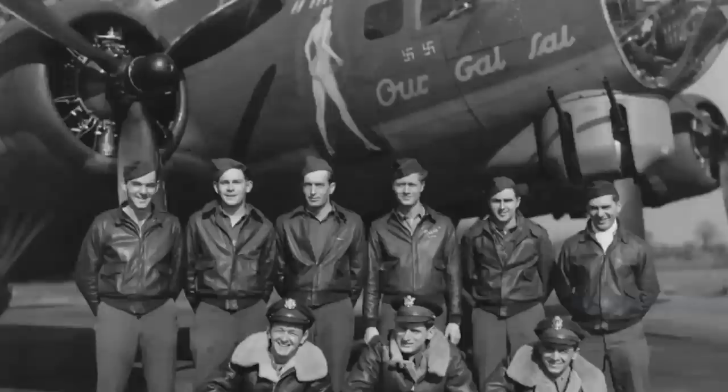B-17s flown by the 8th saw some of the fiercest combat of the war. As the Americans flew deeper into Europe, the missions became deadlier. One of the worst days for the B-17 and its crewmen was the second raid on ball bearing production in Schweinfurt, Germany on October 14, 1943. Losses were so heavy on the mission, it became known as Black Thursday. The B-17, for all its armor and firepower, was simply unable to continue to fly unescorted against swarms of German fighter aircraft and their sophisticated air defense system. Clearly, something had to be done because the bomber was not getting through.